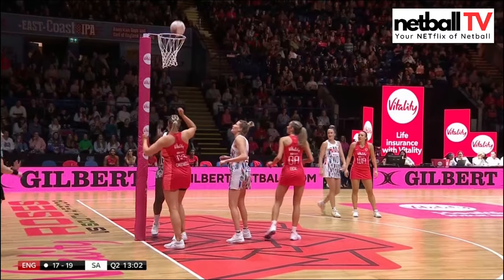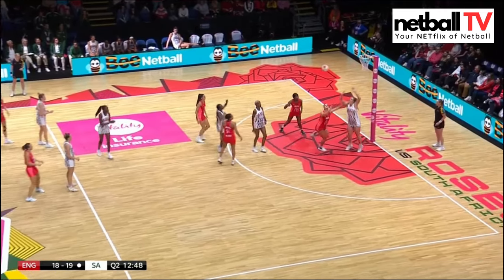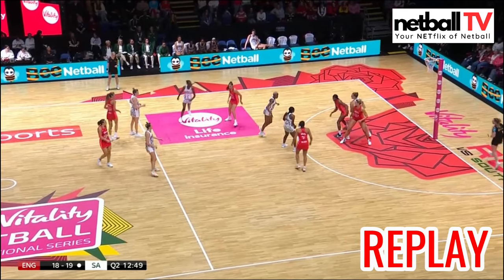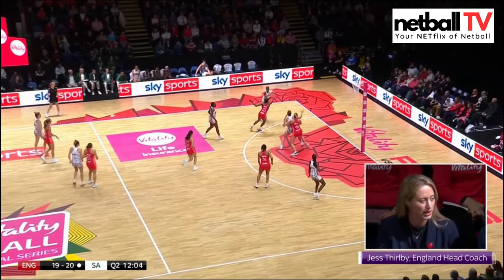England in possession, beautiful ball over the top to Cardwell, and she'll get another goal. South African centre pass here, Maseko looking for a feed in. Chiweni, oh, Stuka moved back, but contact against Williams there. Let's watch that again. That was really great footwork from Williams, but there was a bit of body-on-body contact, meaning the call went against her.